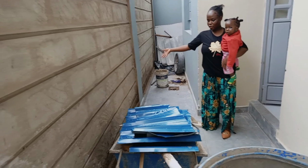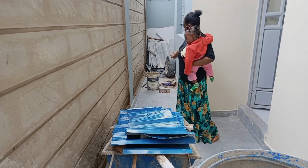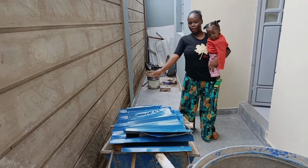So guys, you are going now to the big balcony. It's big. Yeah. Look, guys, you have all this space to yourself. It's so big. Yes. So guys, come, we go to the master bedroom.